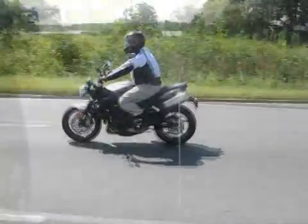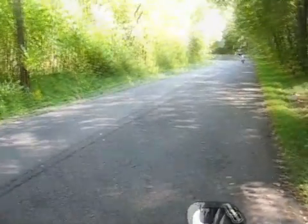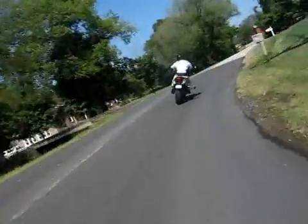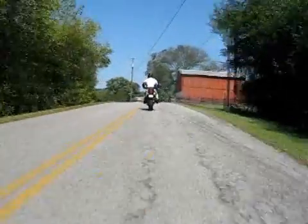So, is the Street Triple a feisty hooligan bike? Or is it more of a willing commuter companion? Or maybe it's just simply a sport bike without the bodywork. It's actually pretty hard to pigeonhole the Street Triple R. I hate to use the term all-rounder because typically that means a bike may be good at several things, but it excels really at nothing.